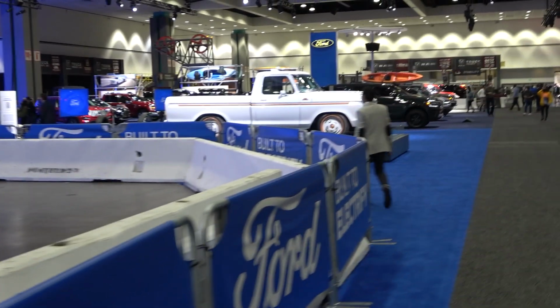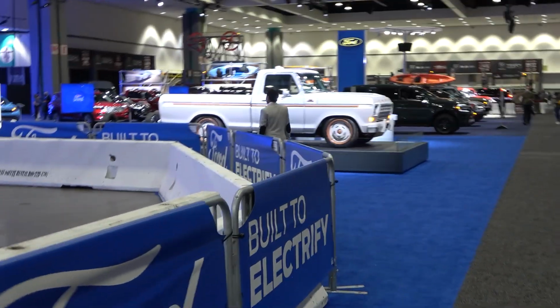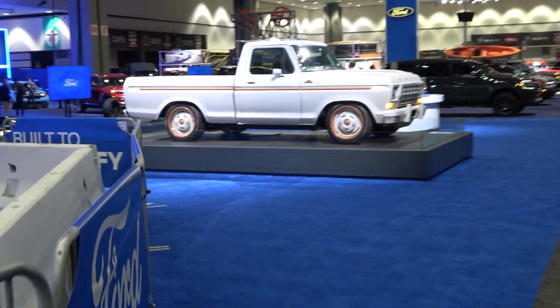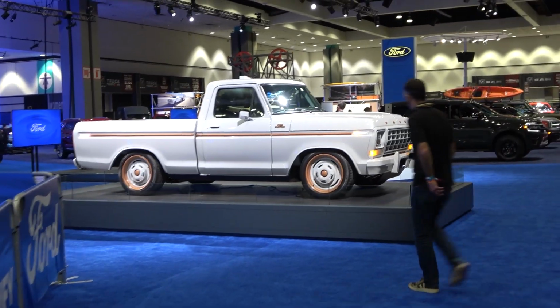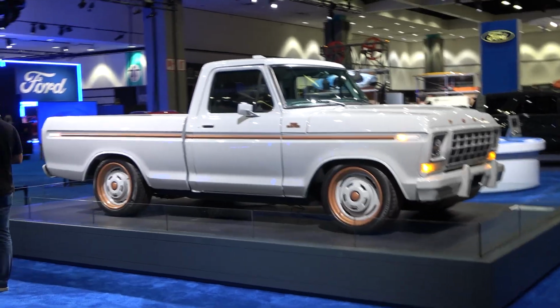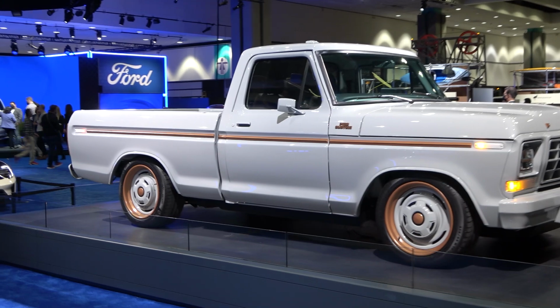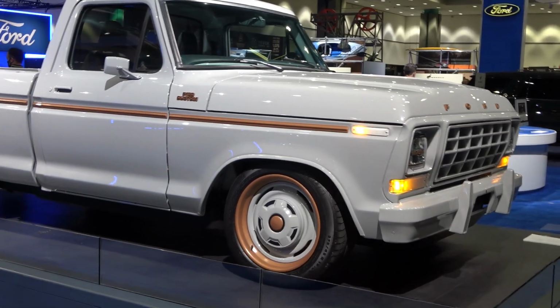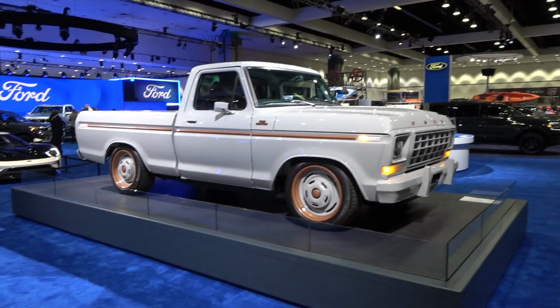F100. More like E100. Yes. So this is something that I really love to see, automakers pushing this idea of customizing and converting older vehicles to electric.